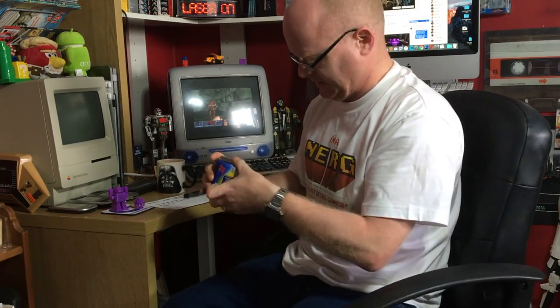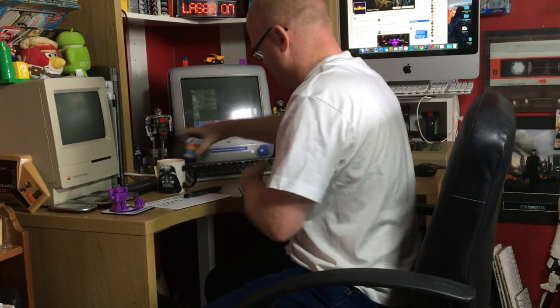Why do I have mini discs here? I don't know. These have been around for ages. Look there, they jumped in the queue, they want attention, that's what it is.